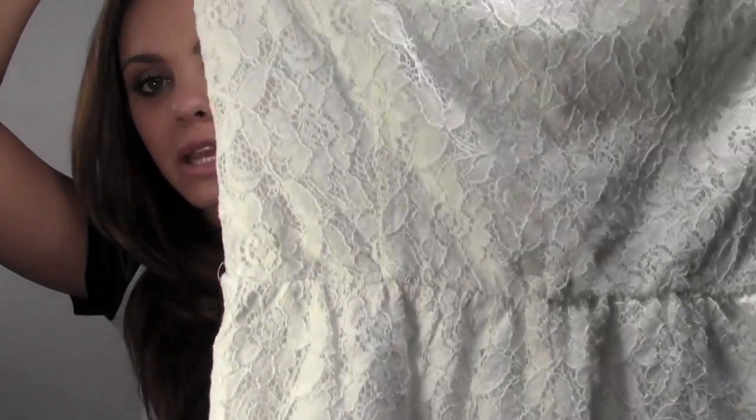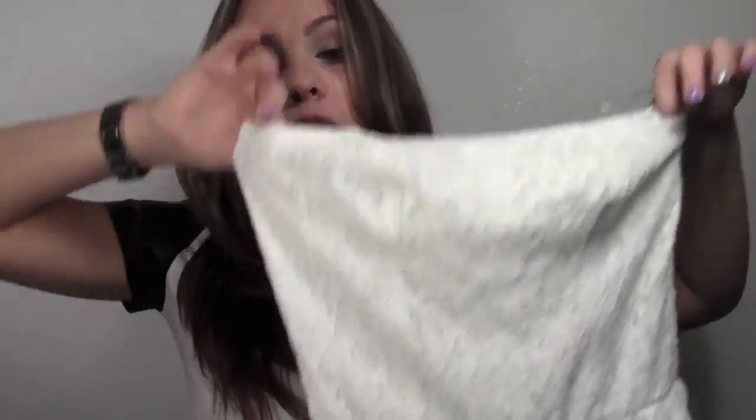The next thing that I got from Tilly's is a romper. It's just a basic white romper, but it has a really pretty lace detail. It's a stretchy back. This is so basic, you can pretty much dress this up or down as well. And this is going to be an awesome staple piece for this spring and summertime.